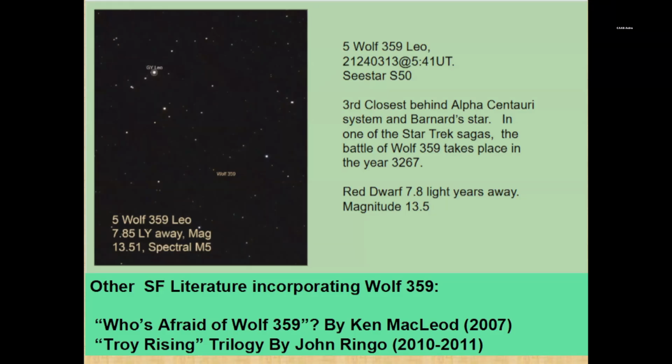Here's one from Rocky. He took this picture of Wolf 359. It's 7.8 light years away, but it's quite a bit dimmer at magnitude 13.5. So you're going to need a pretty good scope and a pretty dark sky to see it. But it's mentioned in the Star Trek saga, the Battle of Wolf 359. For all you science fiction fans, it's also in a couple of books. The Ringo books I've read. I haven't read the McLeod book, but the name is interesting anyway. The picture, Rocky.